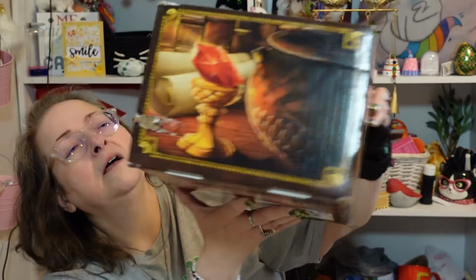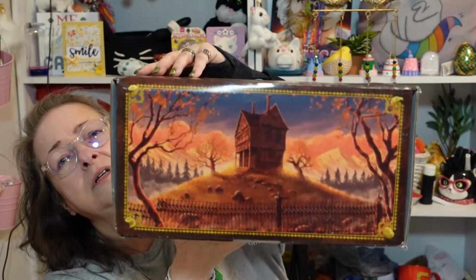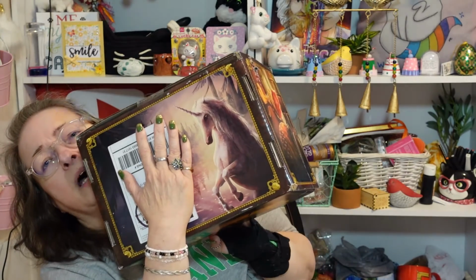And here we have, looks like the Shrieking Shack, which is also from the Harry Potter stories, but you'll have to read them to find out what they are. Here is a unicorn on the bottom. This is really beautiful, this box. I'm loving this box a lot. I'm going to try not to tear it up. Unfortunately, mine did have some damage, as you can see, on the one side, because how could I ever get one that didn't have at least some damage? I'm going to tape that, though, and try to fix it up.